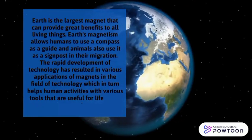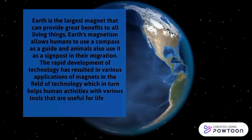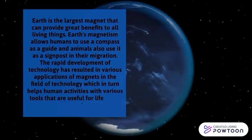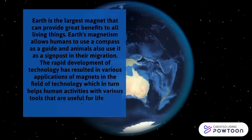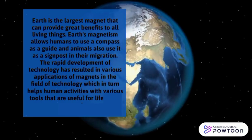Magnetism is something that cannot be separated from the life of humans. Earth itself is the largest magnet that can provide great benefits to humans. Earth's magnetism allows humans to use a compass as a guide. Animals also take advantage of the Earth's magnetic force as a guide for migration.